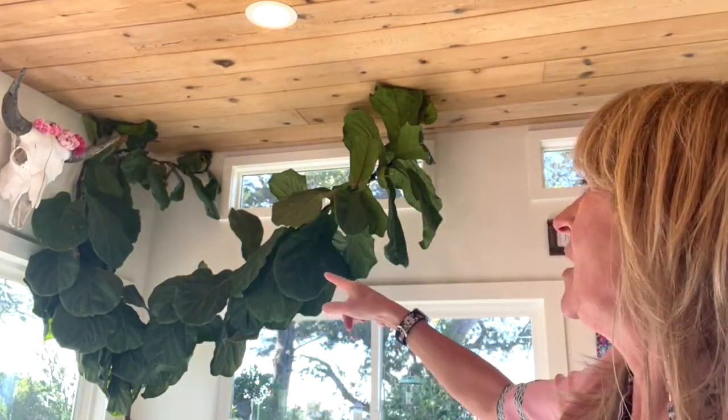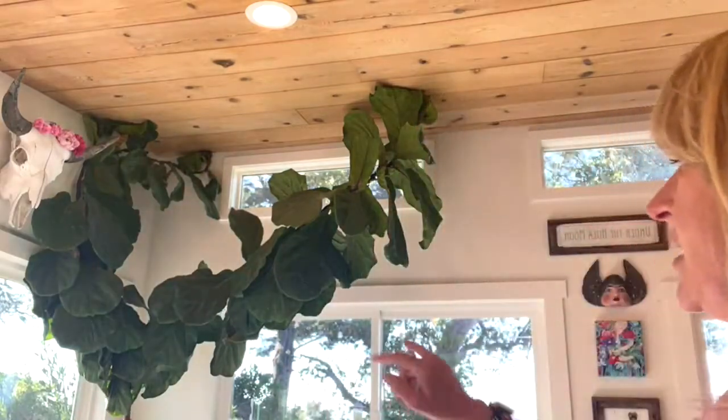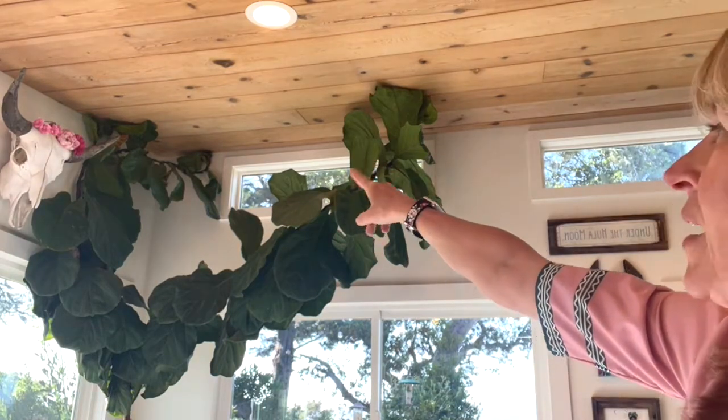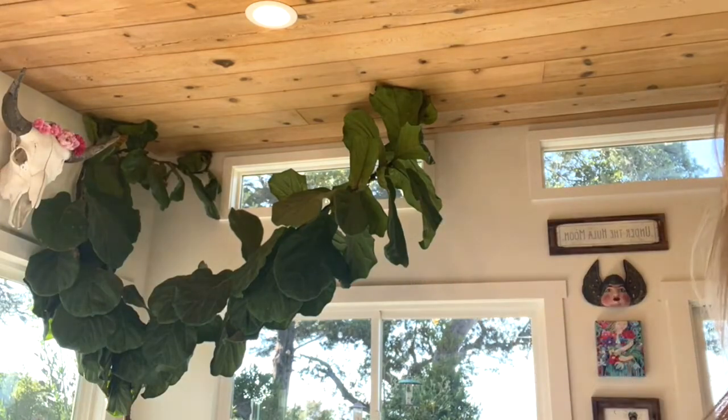That's a fiddle fig. And normally with fiddle figs, you should pinch the top and they will start to grow. Well, I never did it with this one, and so now it's so long. I think I've got to go up to the top there and break off a piece or something. I don't know. It's kind of skinny too. Look how skinny it is.